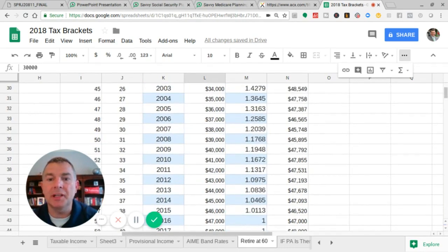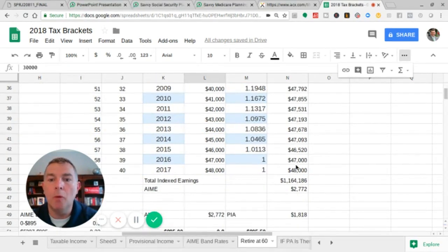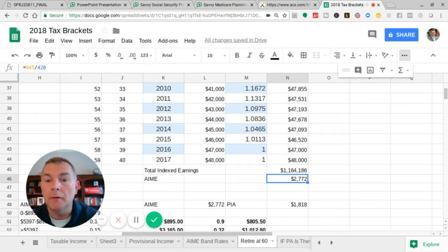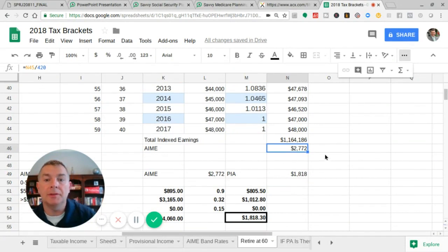All right, so let's just say this is me, and we tally all that. I got 1.164 million I've made over my indexed life. Divide that by 420, and that gives me my AIME of 2,772. So now we take 2,772 as my average indexed monthly earnings, and we're going to subtract. I could have used a calculator for this, I just didn't feel like it. Minus 890, because I want to get this video done as quick as I can.